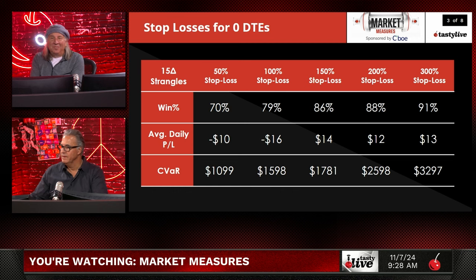And the results here, when you have a very close stop loss, you didn't make any money. Your average was -$10 or -$16. When you had a 150%, 200%, or 300% stop loss, you made a small amount of money. The bottom line here was that when you're trying to collect about 25% of max profit, it's doable. You're probably better off not using a stop loss at all for a wide strangle. Let's go to the next slide.